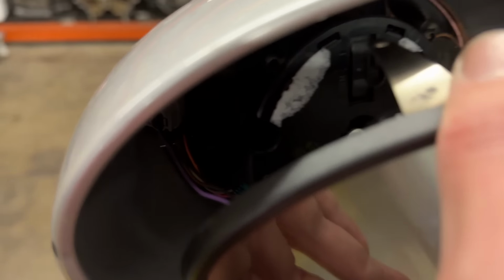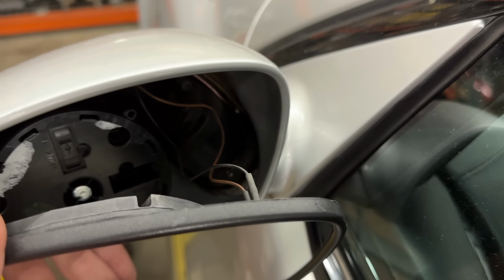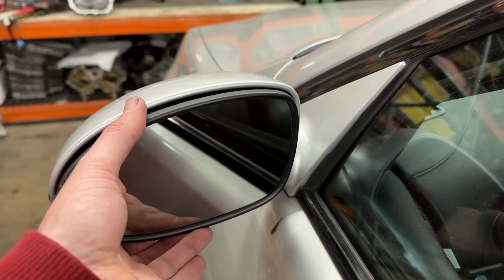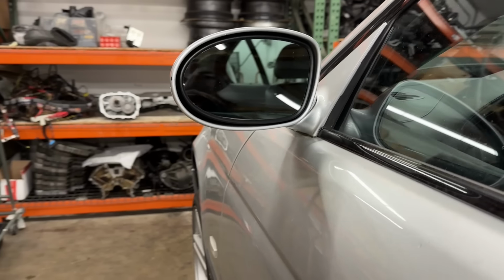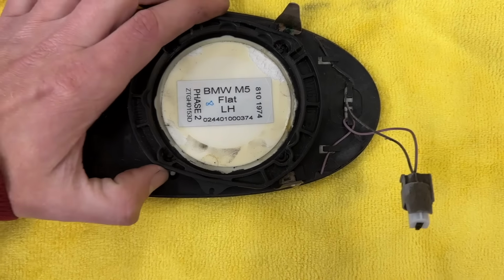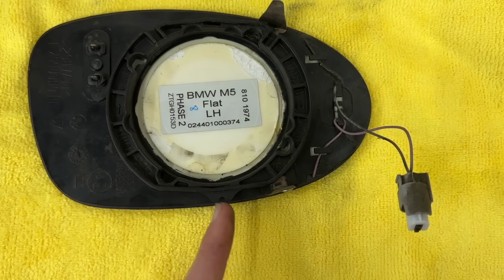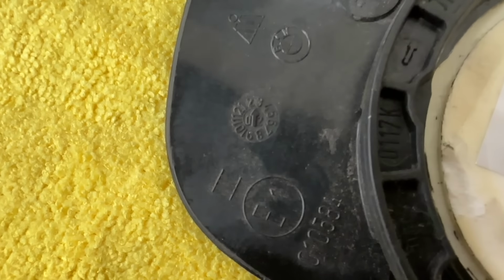So here's what you'll get. See, the connector just sits right back in there like that. Plenty of wire. I've got the backing rotated. I'll show you on the old mirror. And then it's just a matter of lining it up and rotating now clockwise to lock it in place. So here's the original glass, and you'll see a bit of an angle on this locking piece. So it just rotates like that, with the aid of a screwdriver right there. For anybody curious, this has the exact same production date as the new one I just put on.